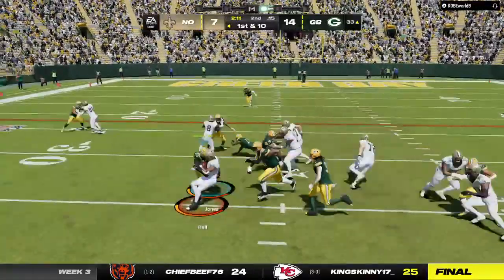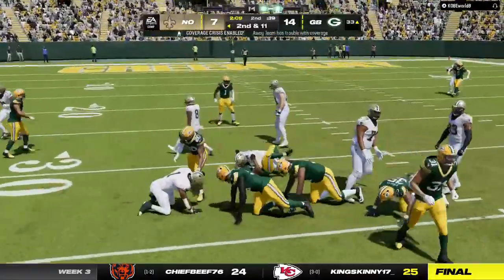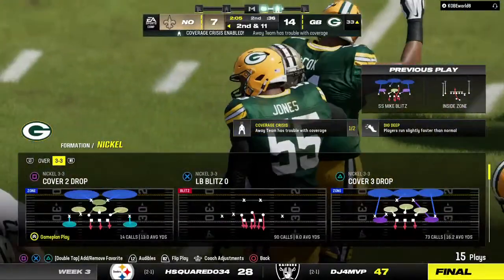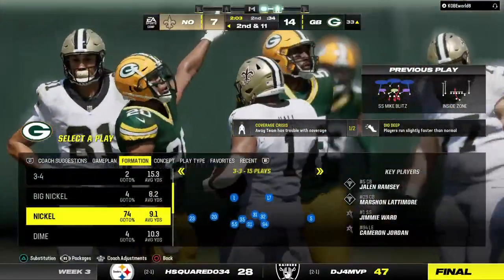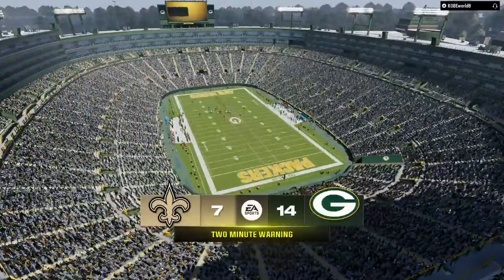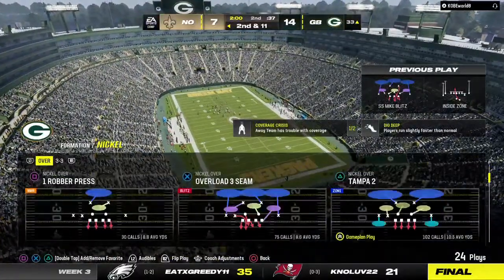Out of the gun, they run it with Hall. And he is met in his tracks behind the line of scrimmage. Officially, it's a 1-yard loss. That's going to bring up second and 11. We've hit the 2-minute mark of the second quarter, 14-7.